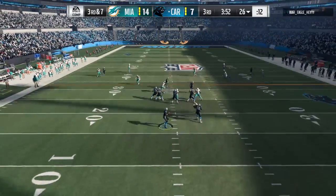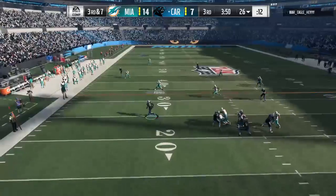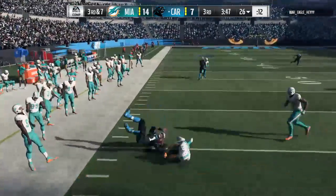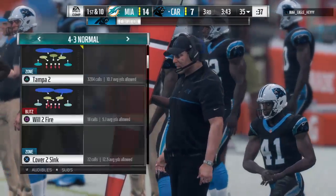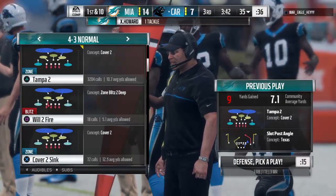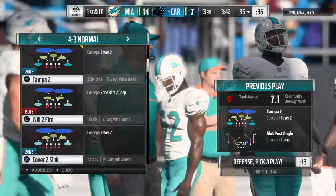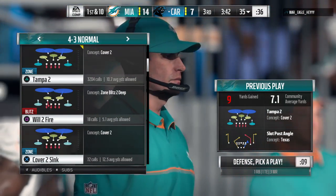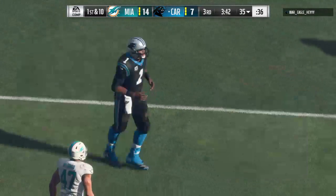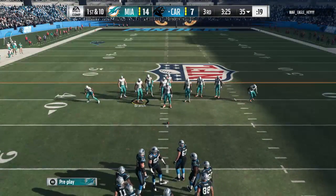Throwing on 3rd down, Newton. Buying time to his left. He may try and run for this. And he's going to have the first down yardage to the 35. A good decision in the end to pull it and run, get some 9 yards and a first. Fresh set of downs here.